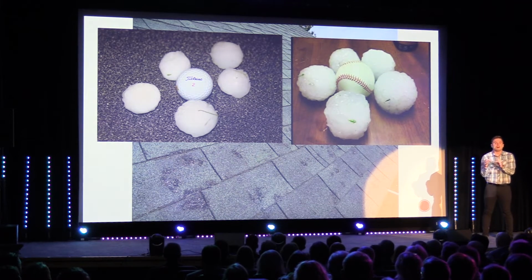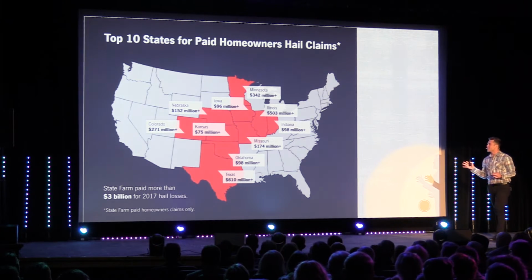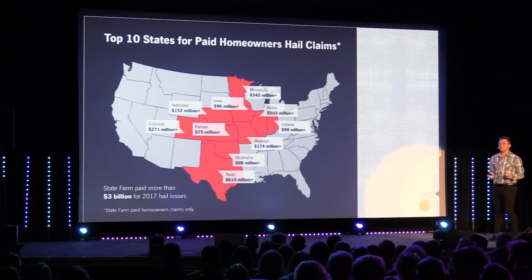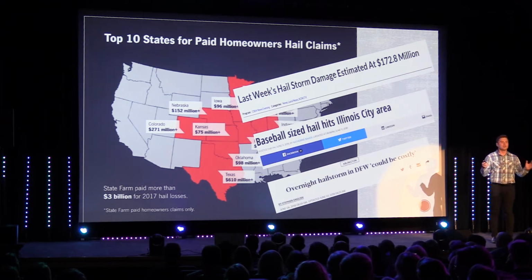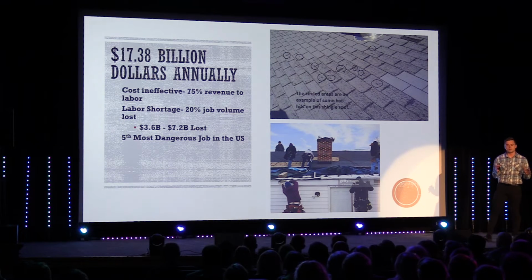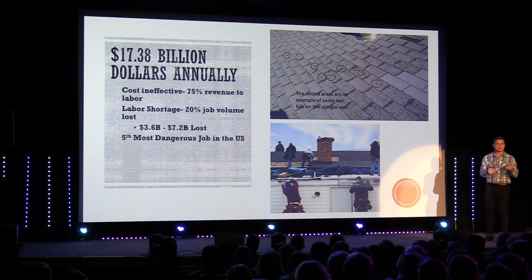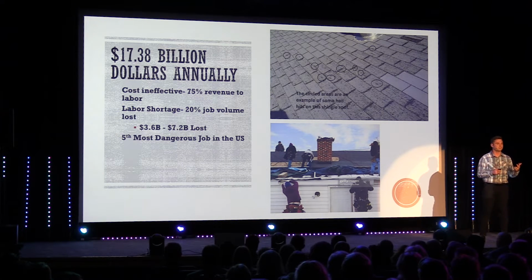This may seem like a small or isolated problem, but take a look at this. In 2017, State Farm Insurance paid out $3 billion in hail damage claims in the 10 Tornado Alley states. If you don't believe me, go check the news. It is a huge problem. So big that across the United States, this is a $17.38 billion problem, highlighted by the fact that it's cost ineffective, there's a labor shortage with not enough skilled laborers, and it's the 5th most dangerous industry in the United States.